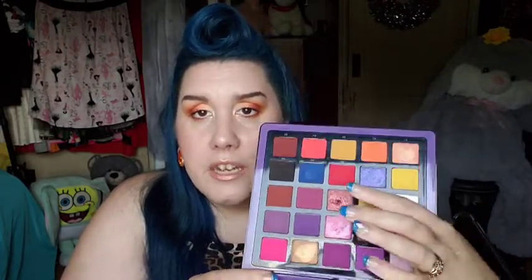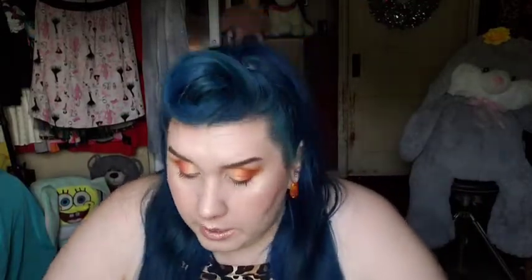It's really heavy on purple. But it does have other pops of color like blues, oranges, and a reddish orange there. We do have a few neutral colors, browns, but other than that, it's pretty heavy on purple. And when I was doing the purple hair kind of thing, this palette was perfect for that. So I'm just going to swatch out a few of the colors for you, because, you know, we got to.